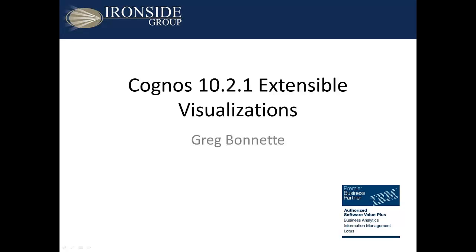Thanks, Kristen. Like Kristen mentioned, we're going to introduce everybody to Cognos 10.2 extensible visualizations today. And I'll try not to say that too much because it's a bit of a tongue twister. Many of you may have already heard it referred to as Rave before, so we'll probably call it that for the rest of this presentation.